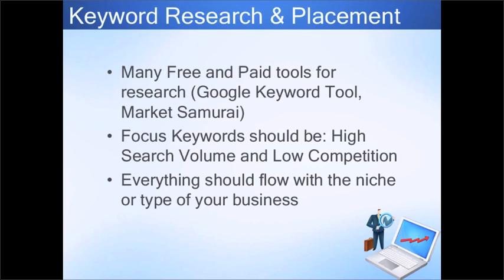So make sure you take a look at those, and basically put, when you have the keywords, your focus keywords need to be high search volume and low competition. Everything should flow with the niche or the type of your business. So if you're finding keywords that you think you can rank for, but it has absolutely nothing to do with your business, don't try to rank for them. It's not going to do you any good. It's actually going to make you lose customers or readers.